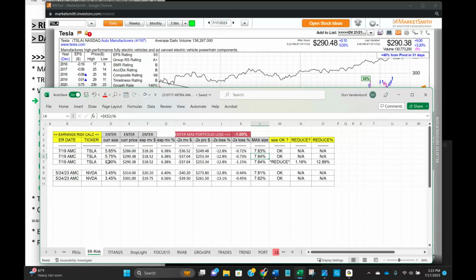But suppose it got up to 9% of the portfolio, or suppose we were at 9% today by the end of the day. Our max size is 7.84%. These formulas just tell us we need to reduce from 9% to 7.84%, or 1.16% of our current size. That would be a 12.89% reduction in the number of shares that we would have. So we just use this formula. We would reduce the position if we were over the max size, but we're not.